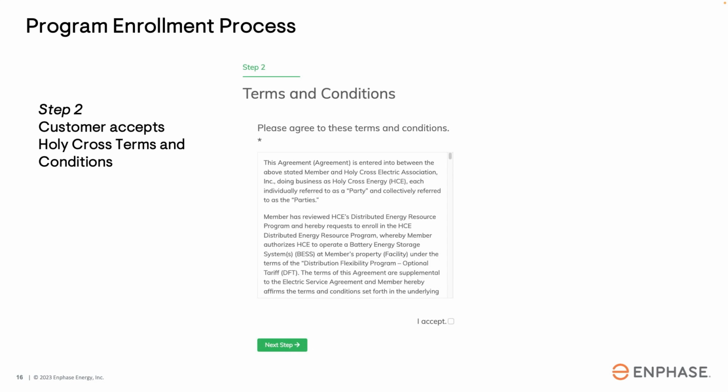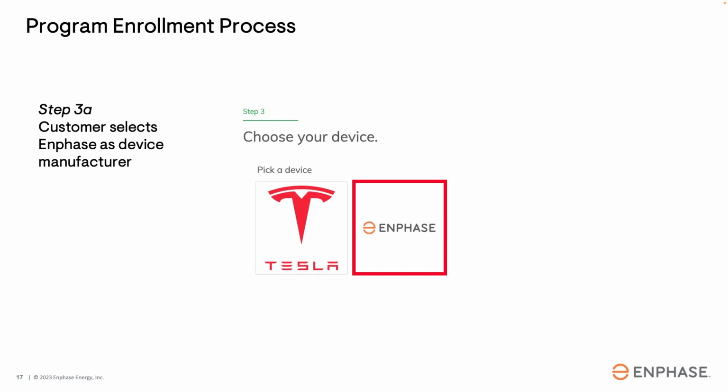And then here, the customer would be accepting the Holy Cross terms and conditions for participating in the program, right? So Holy Cross has a relatively comprehensive set of program terms. Customer can review those in the box there, just basically laying out how Holy Cross can use their battery, the compensation terms, program duration, etc. Customer can review that pretty standard agreement and then click accept and move to the next step in the process.